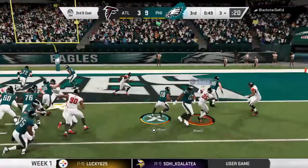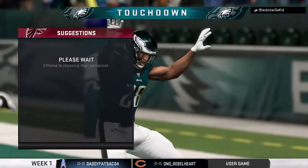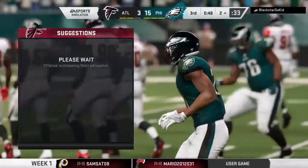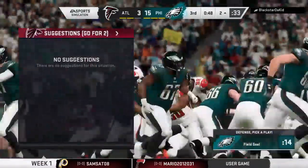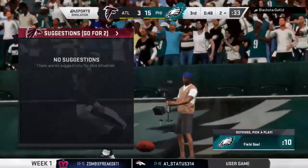Mixon trying to punch it in. And he's in for an Eagles touchdown. A 3-yard touchdown run. And the Eagles able to push further out in front. Well, they had their chances in the first half, you remember, but had to settle for 2 field goals. This time they come away with 6.